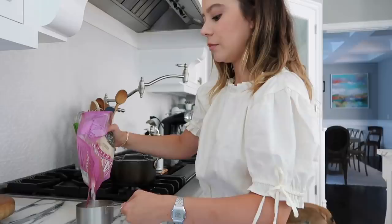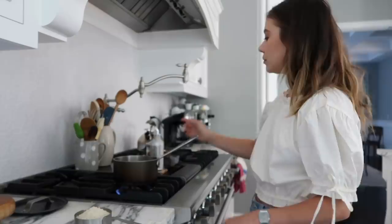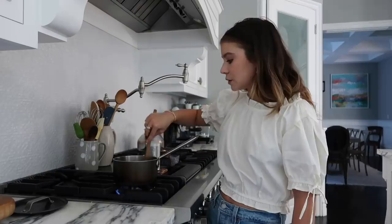So there's my rice, and then what my mom says to do is put your pot on medium heat, and then put some olive oil in the bottom of the pan and then add your rice in. No water, just rice and olive oil. You just stir and heat up your rice with the olive oil. So I'm just gonna let that heat up for a sec. I'm just stirring it around.